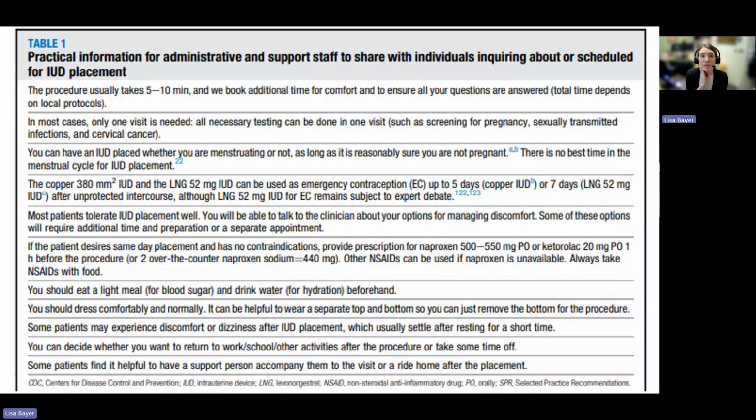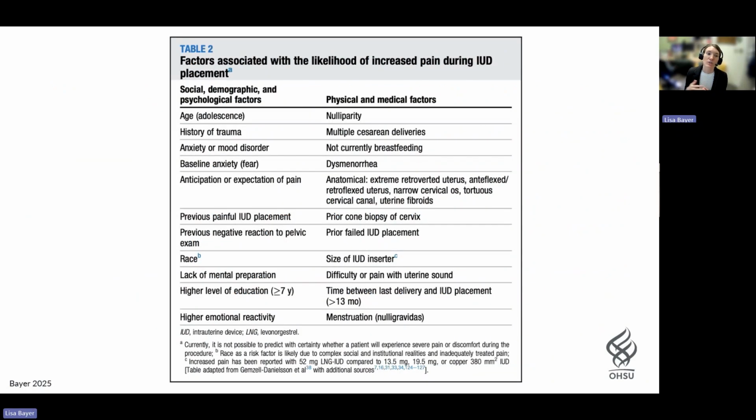This is some practical information for the administrative and support staff to give patients ahead of time, just to make sure that the patients are prepared for what to expect. And then we also highlight, again, those different risk factors for increased pain, because it is beyond the obstetrical history. That obviously plays an important role, but it's important to identify those other factors as well.